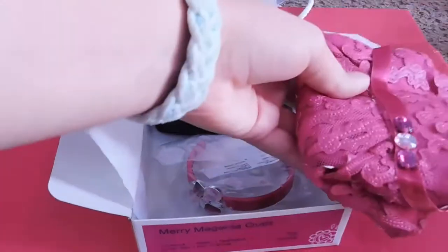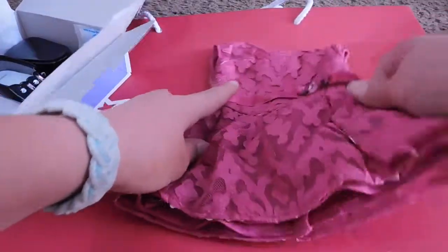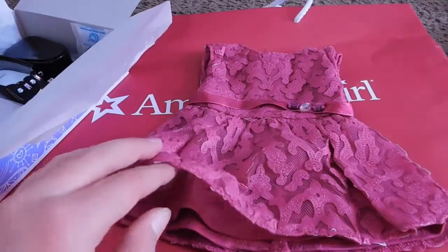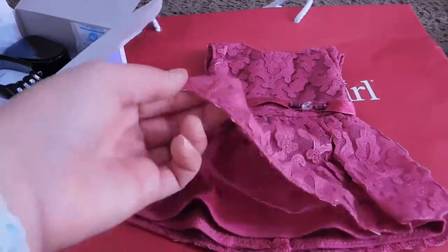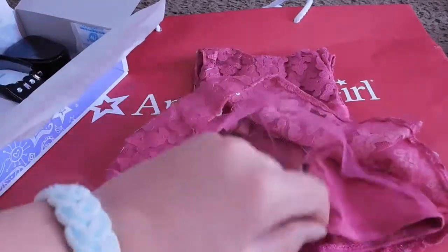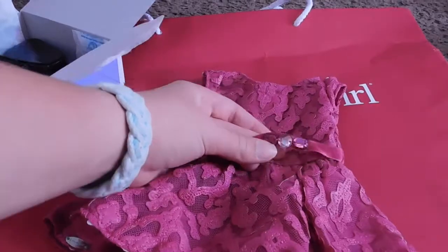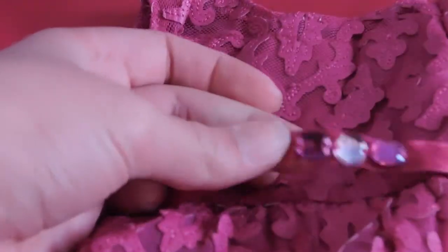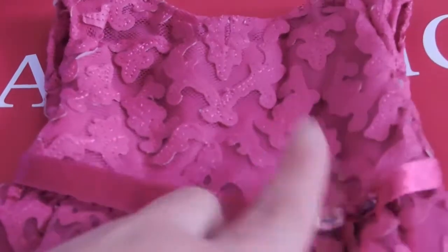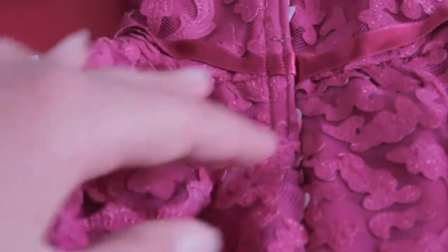So, the first thing it comes with is this adorable dress. It's lacy and it has this layer of lace mesh, and then it has just a layer of plain mesh and then the regular fabric. It is obviously a magenta color, and the belt right here has little diamond rhinestones on them, and these are a nice addition. On the back, it is Velcro all the way down, and only a little bit has no Velcro.